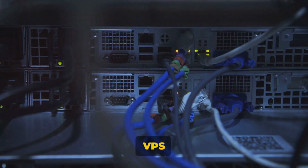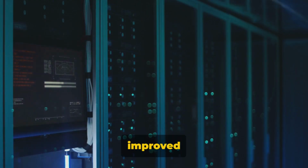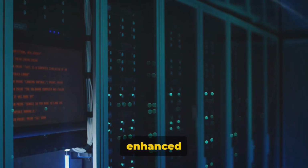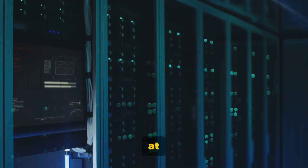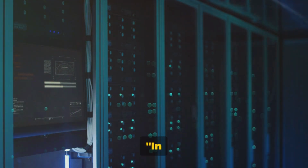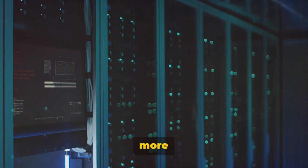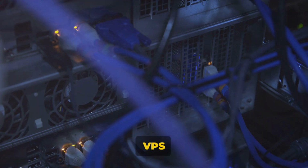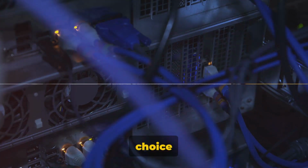To summarize, VPS hosting is like having your very own slice of the server pie. You get improved performance, the ability to scale resources, total control over your environment, enhanced security, and all this at a cost-effective price. In a nutshell, VPS hosting gives you more bang for your buck. So if you're looking for a hosting solution that's flexible, secure, and won't break the bank, VPS hosting could be the perfect choice for you.